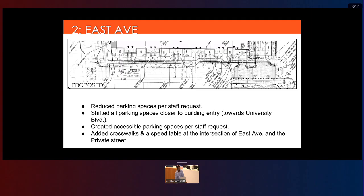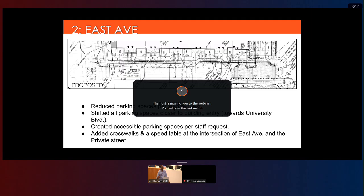Correct, yeah. And I'm assuming you didn't remove the trees. Oh, yeah, this particular plan doesn't. At the request of staff, we actually had to make sure we added more trees. So the trees haven't been removed at all.